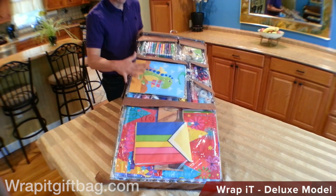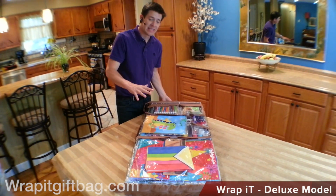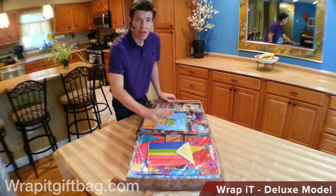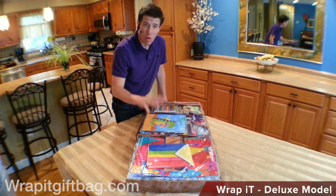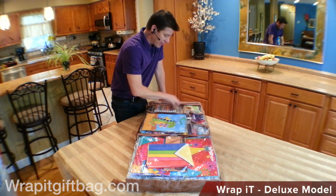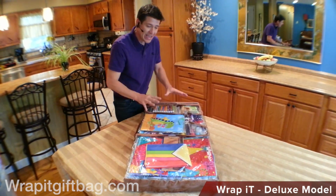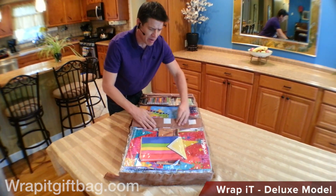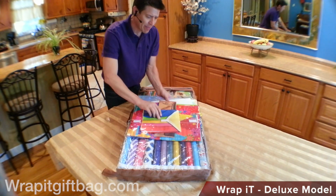This is the Rapid Gift Bag, and what's incredible about it is that it will hold your entire gift wrapping collection. We've done an amazing job designing this so that it fits all of the items that you'll typically find in your wrapping collection. So we have 6 different pockets on the front, each one a different size to hold all those different size items. People always have problems storing gift bags. Well, with the Rapid, that problem is gone.